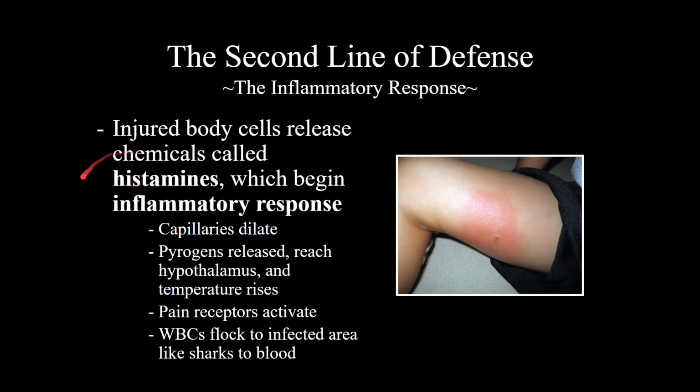So all that is due to histamines, which are also involved in allergic reactions, which we will talk about. I can't remember if it's later today or tomorrow. It might be a little bit of both. And so we'll talk about histamines again. But when cells get injured or infected, they release these histamines, which causes the inflammation. Again, it's all about trying to get those white blood cells to converge on that infected area and start fighting off diseases.